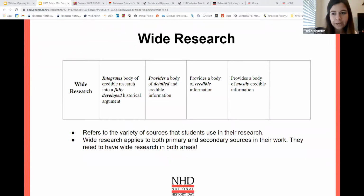And this is hard, especially for ancient history topics, which is always a really difficult topic to choose. And also the range of sources needs to be pretty evident in the argument that they're making in their historical argument. And the wide research will also go hand in hand with multiple perspectives, which we'll get to later, because obviously a true variety of sources will automatically give you a variety of perspectives in a way. So you can go to the next one.